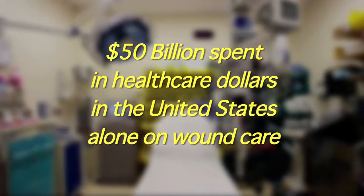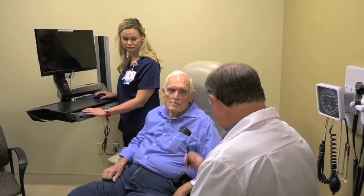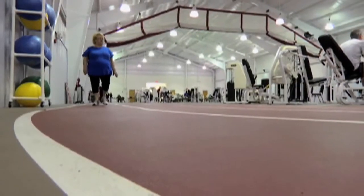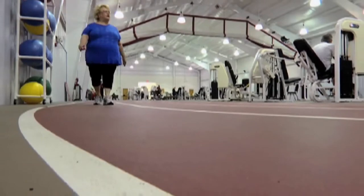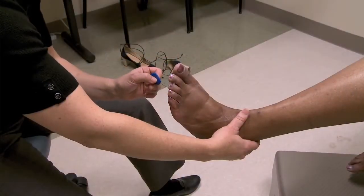alone on this issue. There's a marked increase in the number of patients with diabetes, there's an aging population, and there's an epidemic of obesity. All three of those factors make the prevalence of wound care anticipated to grow 2% per year over the next 5 to 10 years. It's about surgical incisions that don't heal. It's about chronic diseases that have skin manifestations. People with diabetes have foot ulcers.